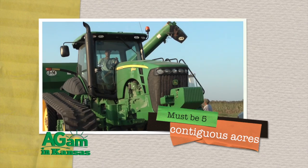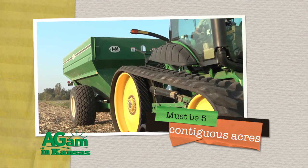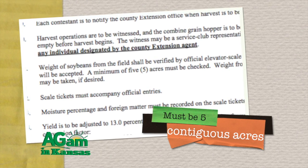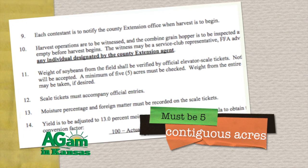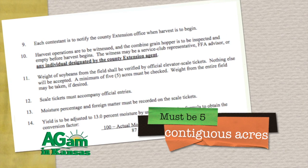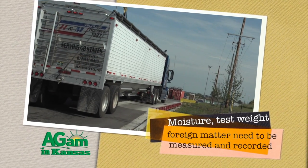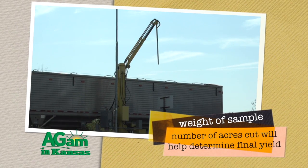And we can take FSA map records if a whole field wants to be entered, but if the outside edges or certain parts of the field are cut out ahead of time, those 5 contiguous acres will need to be measured either by hand with a tape measure or a measuring wheel, or we can now use GPS handheld devices, or even some of the apps that we can download on our smartphone can serve as a measurement tool. Each field needs to be taken to the elevator. Moisture and test weight, foreign matter need to be measured, as well as the weight of the sample, and that combined with the number of acres that were cut we'll use to figure up the final yield.